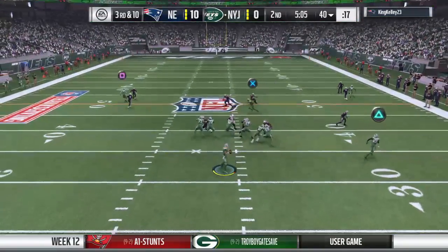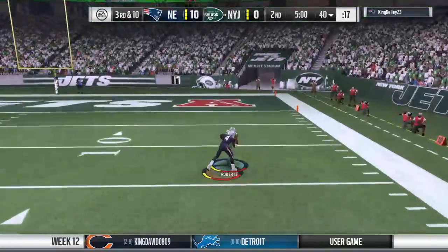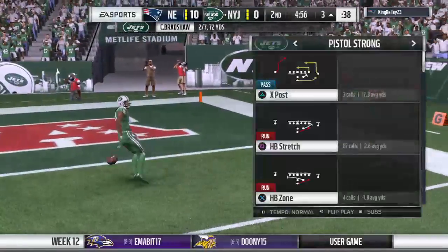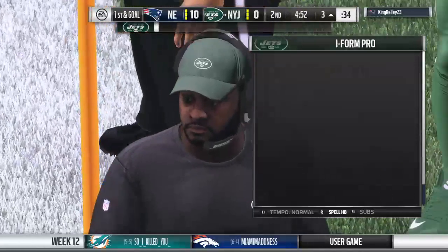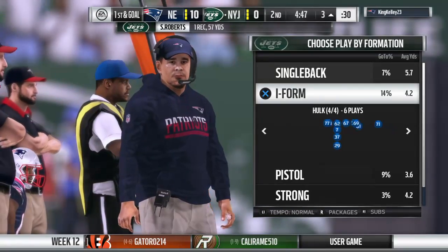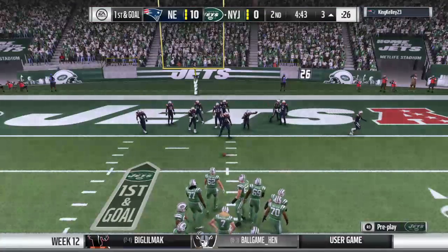On 3rd down, he'll drop to throw. He's going to go up top again. This is caught inside the 15. And he takes it all the way down to the 3. It's a big play there for the Jets on 3rd. 57 yards. And now a 1st down following that long gain.